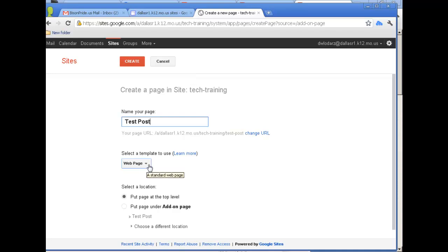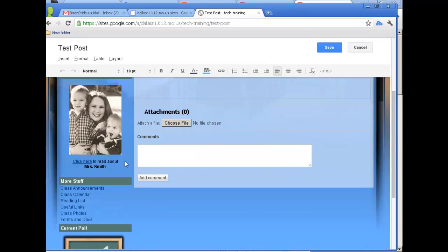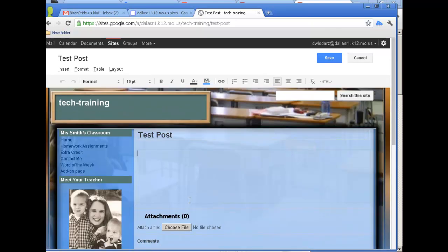Let me just create this. I'm going to create it as a web page. Didn't I create it as a web page? Oh, because page type is for some reason it's allowing this template must allow attachments on a basic web page. So I can turn this off, and we'll do that next. It kicked me right into editing mode.